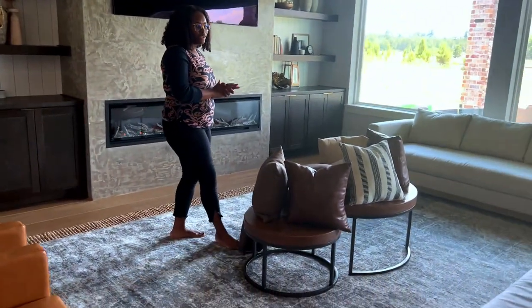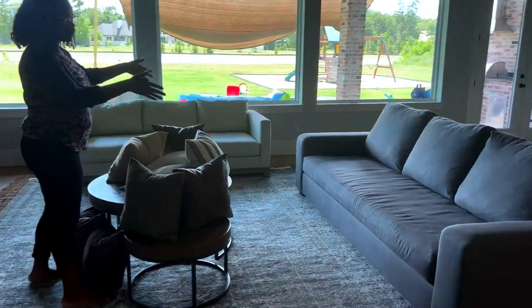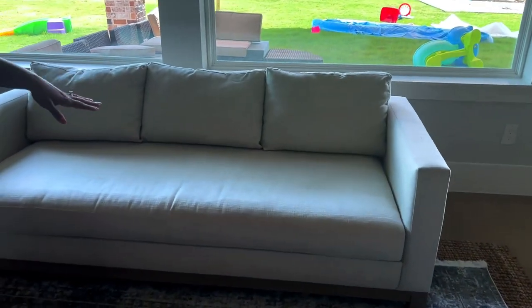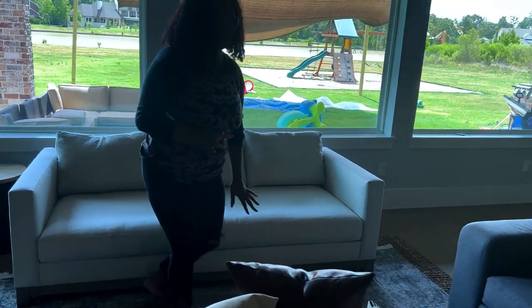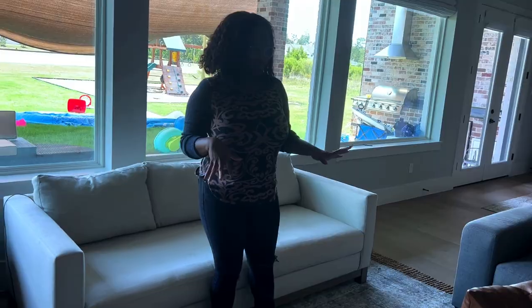As a reminder, we got the big gray Big Sur sofa from Pottery Barn. It's 105 inches. And we also got this Jake sofa from Pottery Barn as well. And it is 86 inches. And I really love this one with the wood base on the bottom, but you can go back and watch that video and see why we made the decisions that we did.